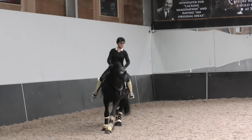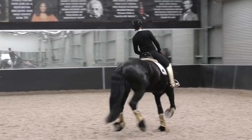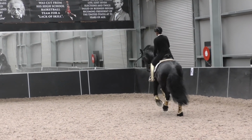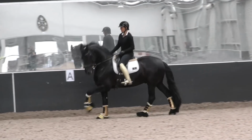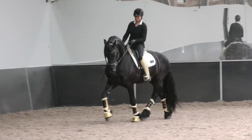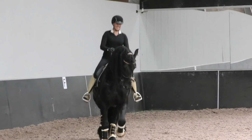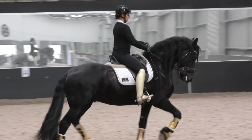Now we're going to go on our trot transition. Can I have a trot transition? We find trot transitions tricky. Tap, tap, tap. Yeah, what was I saying about the frame? Yeah, the frame is not good.